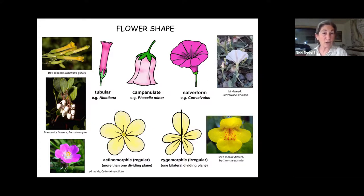So dealing with flower shapes, plants can be tubular. That makes sense, big long tube. Tubes like this are often pollinated by very specific things like hummingbirds, particularly if they're red. So there's often a very close relationship between plant flower shape and pollinators. Here are some tubular flowers of the tree tobacco, Nicotiana, another native to extreme Southern California and Mexico, which is invasive now in our region. Campanulate flowers, like campana, like a bell-shaped flower.